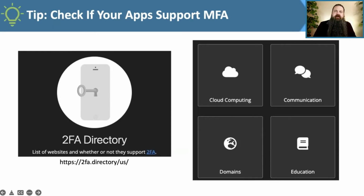The other tip we want to toss out here is to check if the applications that you're using or planning on using actually support multi-factor authentication. And there are a few different ways you can do that. There's documentation from the manufacturer or software vendor themselves that will tell you whether or not it's an available option. There are also directory services where you can go in and put in the name of a service or application and see if it's listed as supporting multi-factor authentication. One of the ones that we've found recently that has been pretty comprehensive has been the 2FA directory. So if you go to 2fa.directory/US, you can look at the available options for cloud services, for communication, for domain control services that support multi-factor authentication. So take some of the work off your own plate at that point.